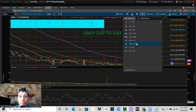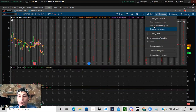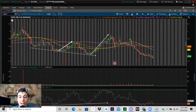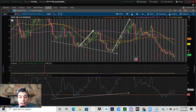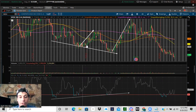I'm going to zoom into the 4-hour chart now and we'll pull up my 4-hour drawings. I just want to show you guys how, if we look on the 4-hour chart, we can see the bullish divergence that I was speaking of. This is a great example of bullish divergence right here. We'll look at our RSI, relative strength index, and we can see that clearly we're making lower lows here as indicated by this trend line and higher lows here as indicated by this trend line.